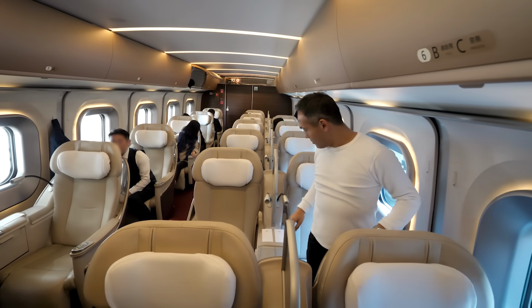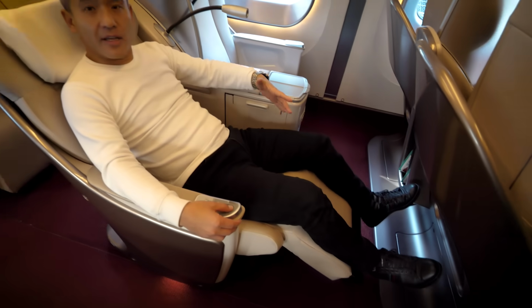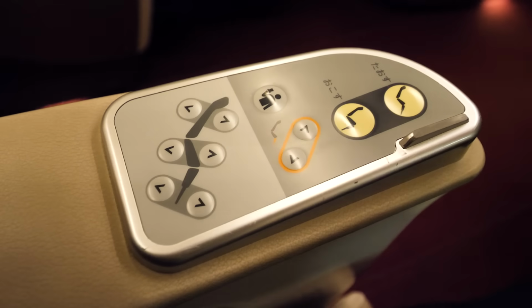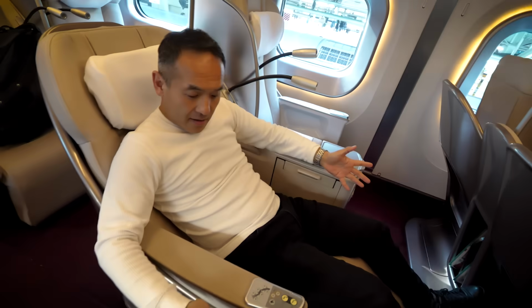God. Jesus, it's more like being on an airplane than a train. Look at this. The whole seat moves like a first class airplane seat. Oh my God. What else can you do? There's a button to actually call the cabin attendant, like the airplane again.